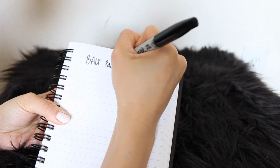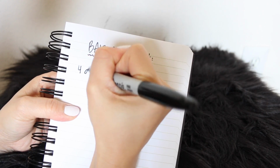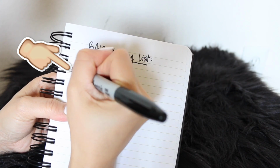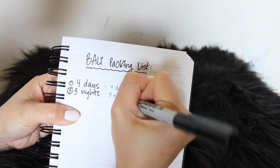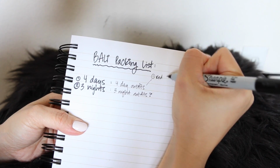What I generally do first is I make a packing list. This is crucial for me because this is where I jot down everything and anything I need to bring along for the trip. I break down how many days and nights I will be there and think about what activities I will be doing each day and pack the exact outfit according to the activity for that day and night. Preparing your outfits totally eliminates overpacking and bringing unnecessary baggage.